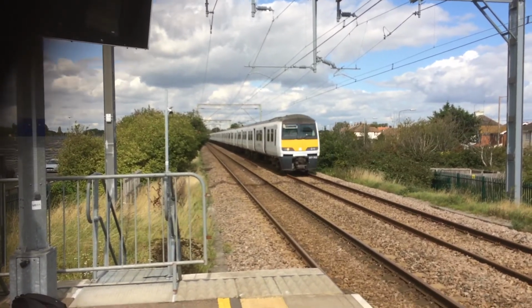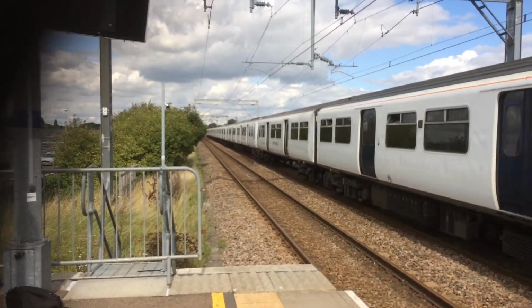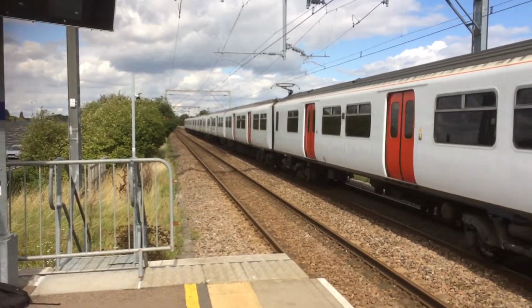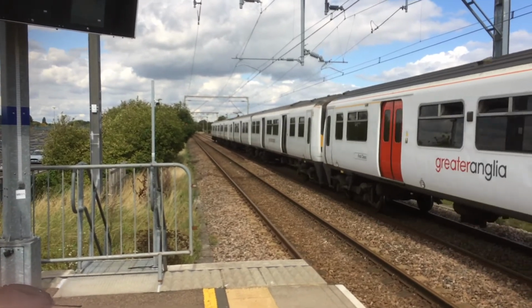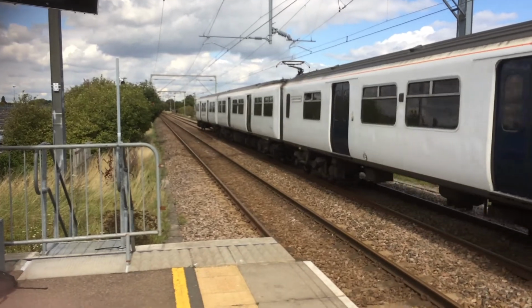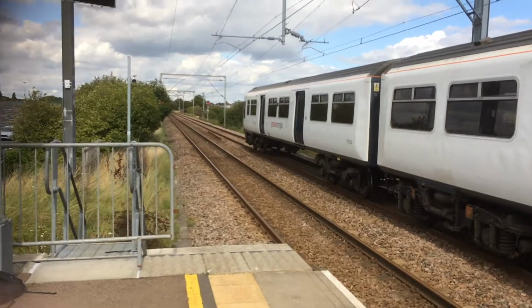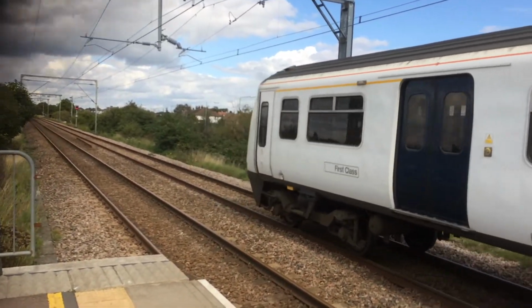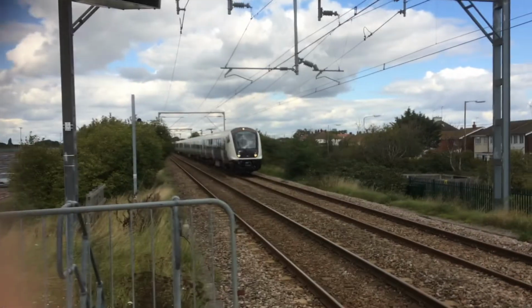That's our time, thank you very much. 321352. 321439 and Kazoo. No, I'm joking. 321351, London Southend Airport makes a return. Oh, that's interesting, seeing a 12 car around here. Okay!